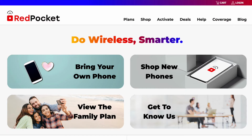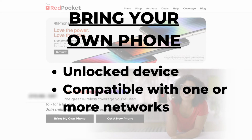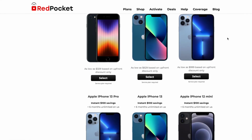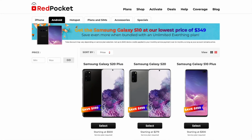Redpocket says nearly any phone in the US can be used with its service, and as long as your phone is unlocked and compatible with at least one of Redpocket's network partners, you should be good to go. Want to buy a new phone? Well, Redpocket does that too. Only about 15 devices for sale at the time of this recording, mostly Apple iPhones. I saw a few Samsung Galaxy devices mixed in there too.